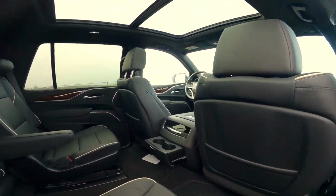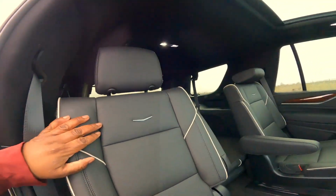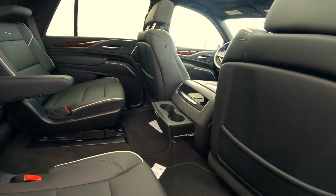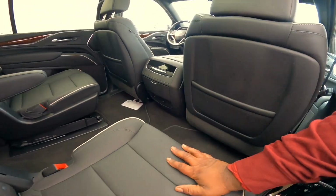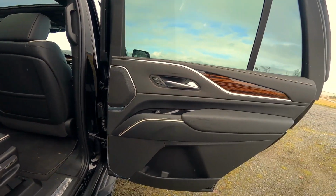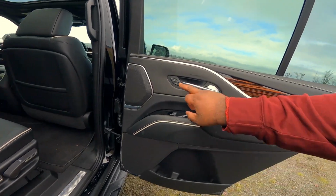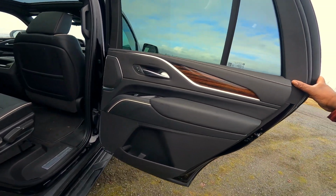So what's really nice is this does have the panoramic sunroof now. It has the Cadillac badge, that's the kind of the Cadillac symbol that's printed into the seats there. It's really nice. These are perforated and heated in the rear. You got your own climate control for the rear, and you got some Type-C USB ports as well. And you also have some speakers here in the rear, and then you can lock and unlock your door here if that's what you need back here, or you can lock it out if you have kids in the back seat.